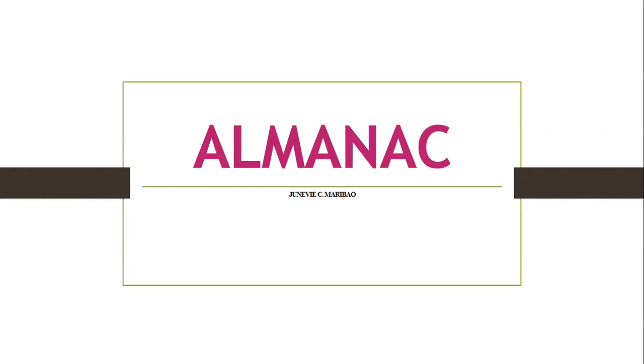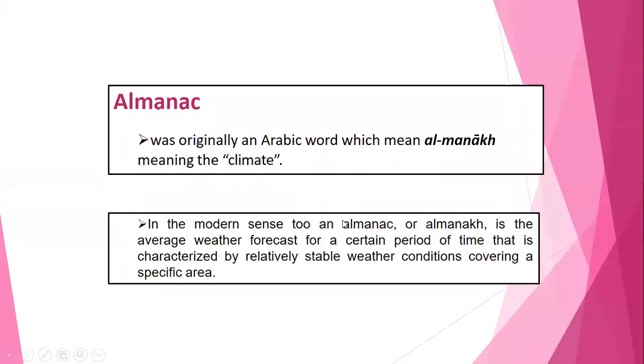Here's my report about Almanac. Almanac was originally an Arabic word which means climate. In the modern sense, an almanac is the average weather forecast for a certain period of time that is characterized by relatively stable weather conditions covering a specific area.